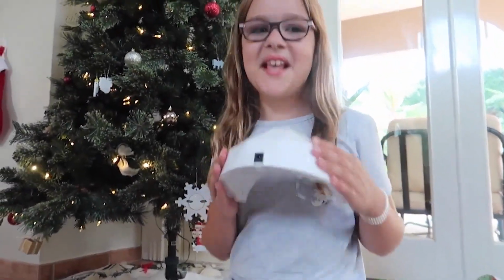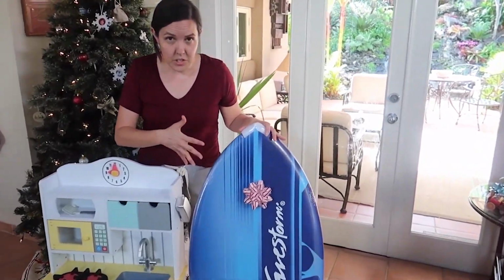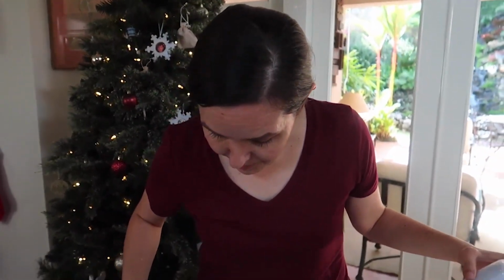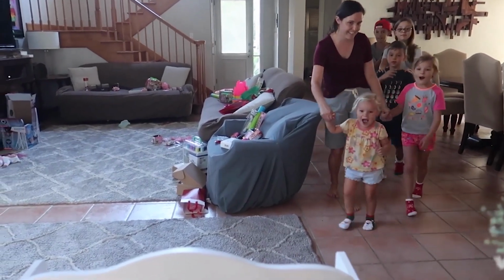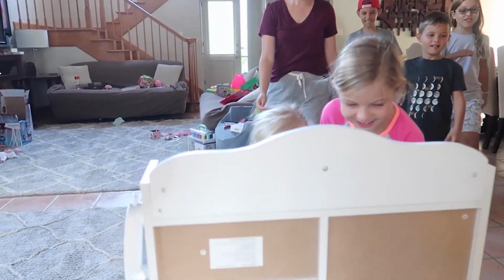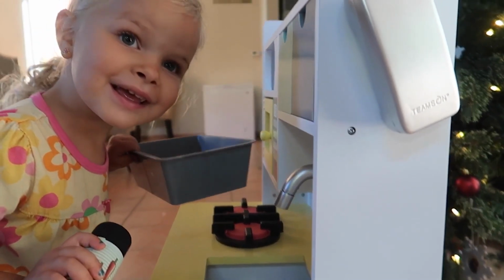Best Christmas ever. These are the final presents. I just couldn't figure out how to wrap them. Obviously the big kids are gonna enjoy this more. I don't know, I think Janae's gonna love it too. That's true, she does love that. But this, I'm excited to see. Jeremy did a great job assembling it. Okay, ready and open! Oh my God! Let's go play.